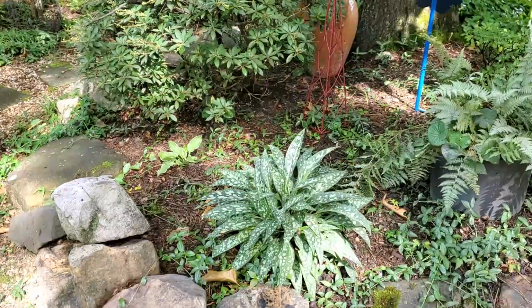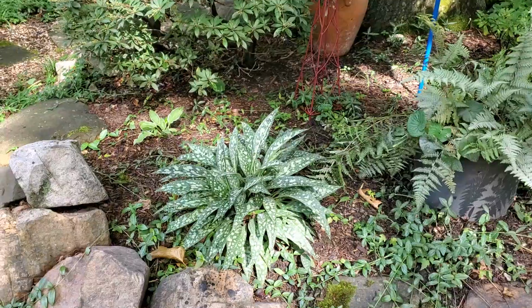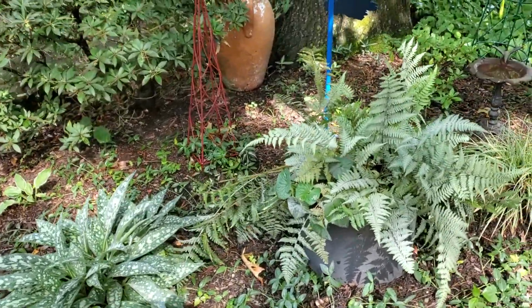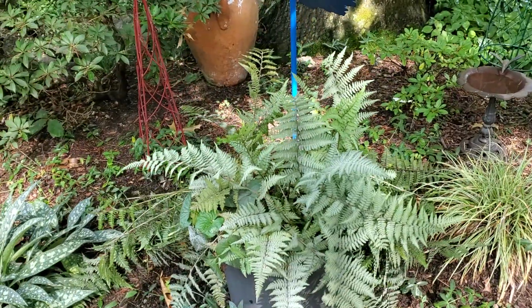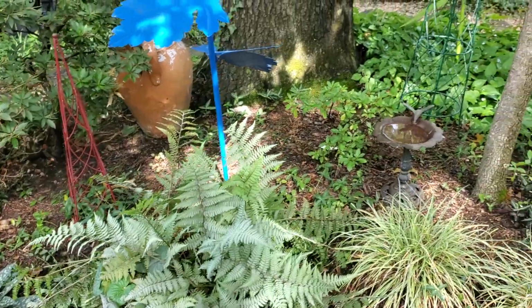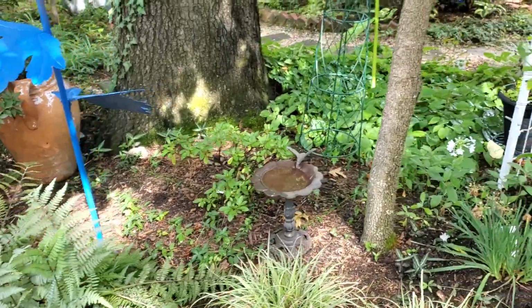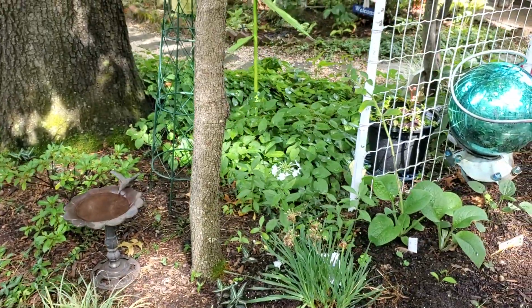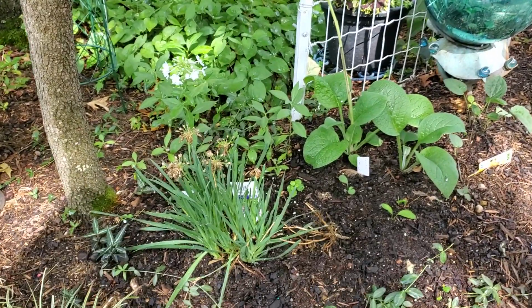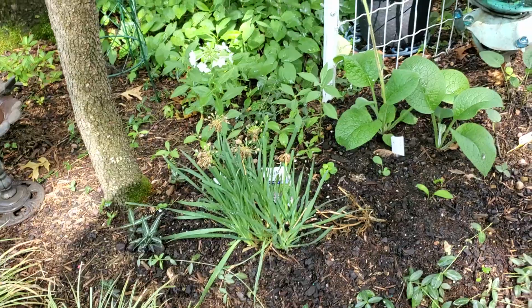Here's some pulmonaria. And it's doing wonderful. As long as you give it enough water, it will do great. Here's a ghost Japanese painted fern. It's a lighter color. Back there's a little azalea. In this bed is where I put some of the plants that we've gotten recently. There's the chives right there.